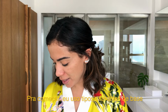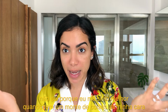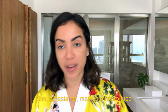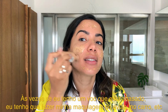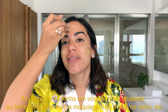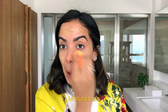To start with the foundation, I use different types of foundation. I don't know why I feel better if I mix a lot of stuff in my face. Yeah, it's a lot, but I just mix all of them straight on my face. I don't care. I always do my makeup for everything that I do. I'm kind of used to this. Sometimes I'm going to some place and the flight's delayed or something, so sometimes I need to do my makeup in a private jet, sometimes in the car, in the van. Yeah, I've done it in crazy places. So I just mix it all.